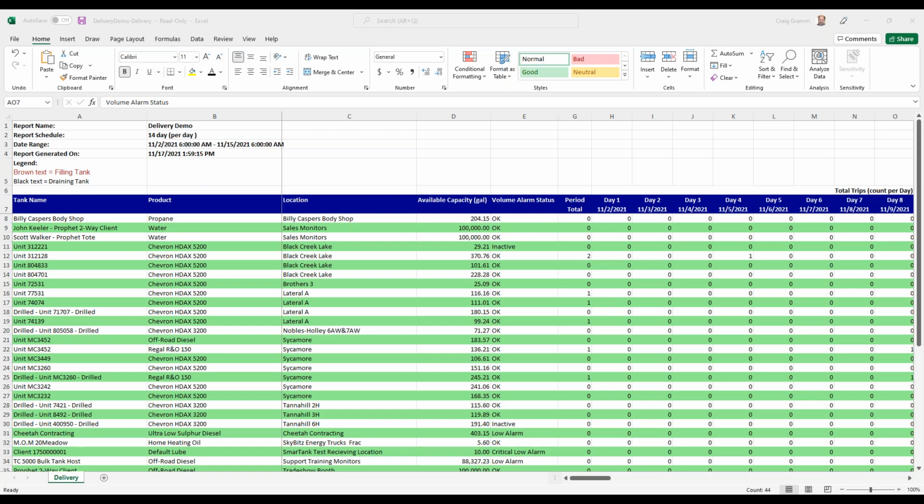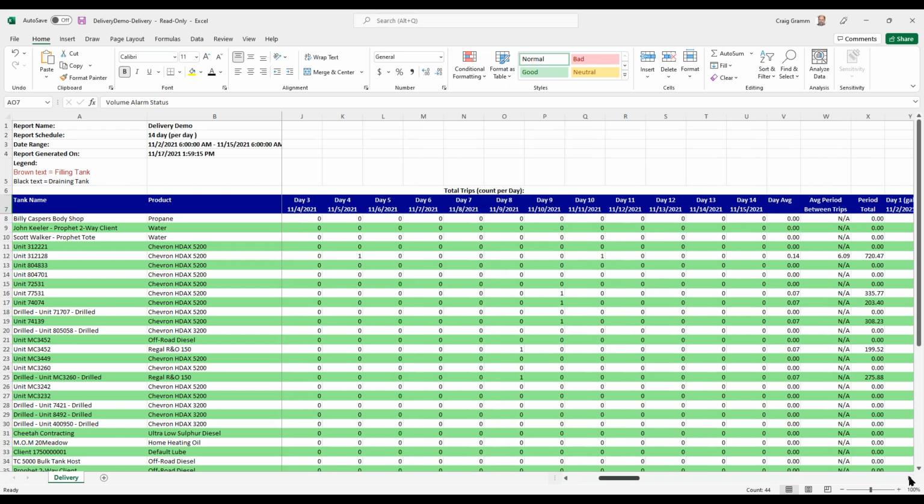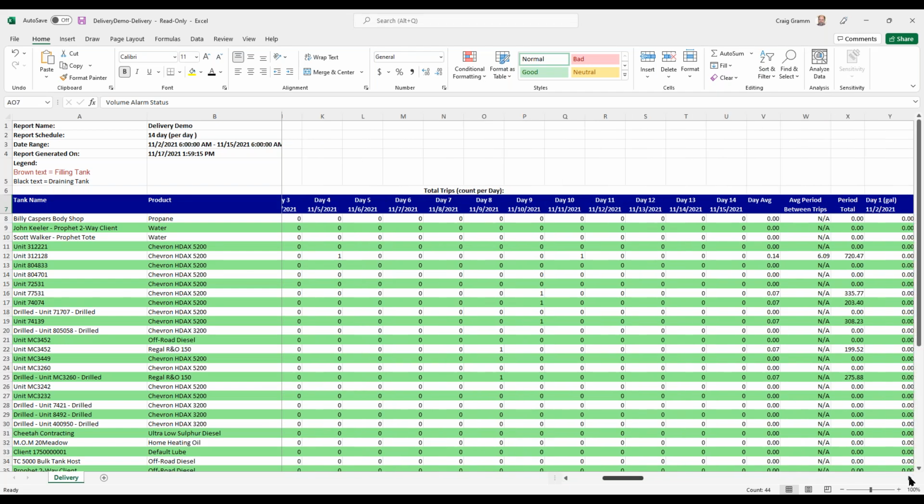So now the delivery report is a little bit different. It gives you the same information up front: your tank name, your product name, the location, how much capacity is available, and the alarm status. And then your period total for deliveries per day. How many deliveries have been done to this tank? Again, I did this over a 14-day period. So it tells you how many deliveries there were, and it gives you an average over the time period. Now, the next section over is another very important section.